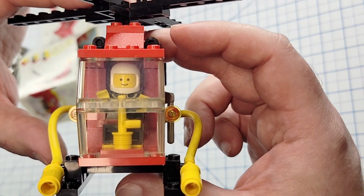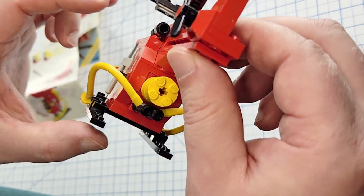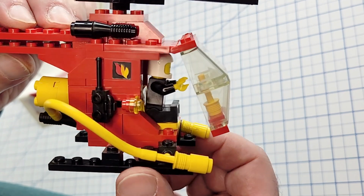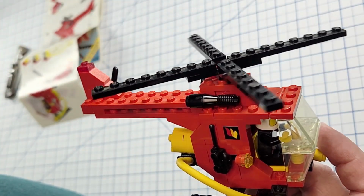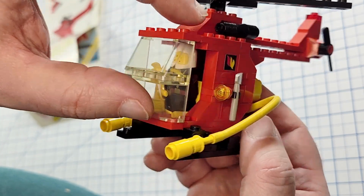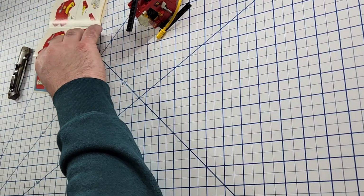So you can see on the front there, he's chilling. On the side, got a bit of a glare there, but he's got his axe on that side. And we got the water tank with the hoses going to the water blasters there. Nothing shooting on this version. On his other side, he's got his walkie-talkie. Front of the canopy there. Got the top rotor. The canopy just opens up like that for him to get in and out, nice and easy. And that is from 1982, kit number 6685, Fire Copter 1.